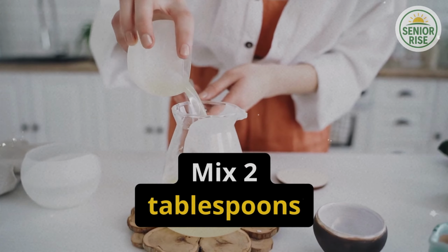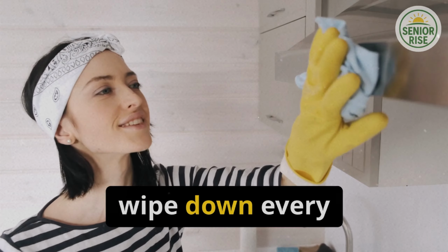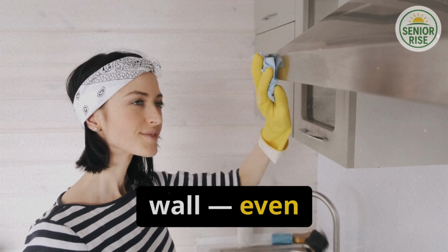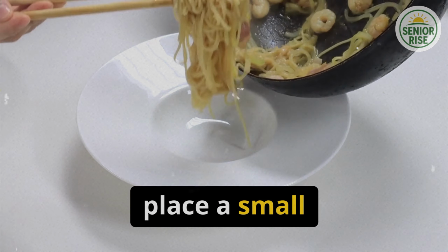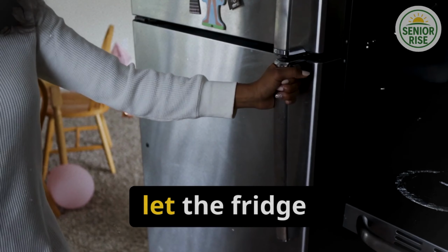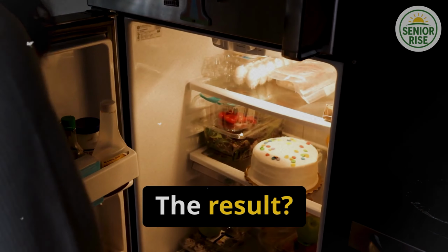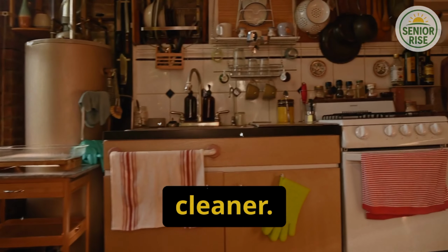Mix 2 tablespoons of white vinegar with 1 cup of water and wipe down every drawer, shelf, and wall, even the egg tray. If the smell persists, place a small bowl of pure vinegar inside the fridge for a few hours. Afterward, let the fridge air out before putting the food back in. The result? A fridge that not only smells better, but is also cleaner.